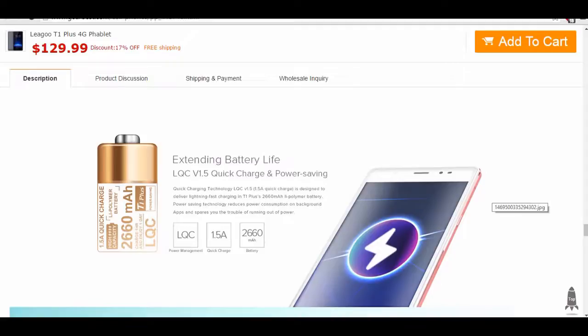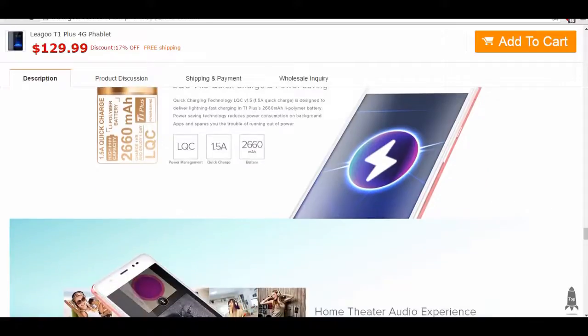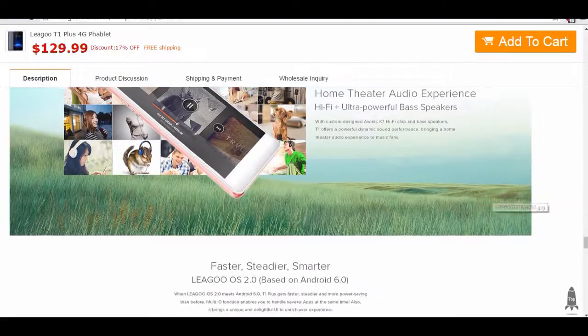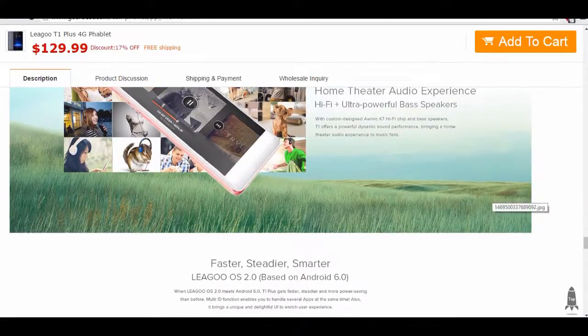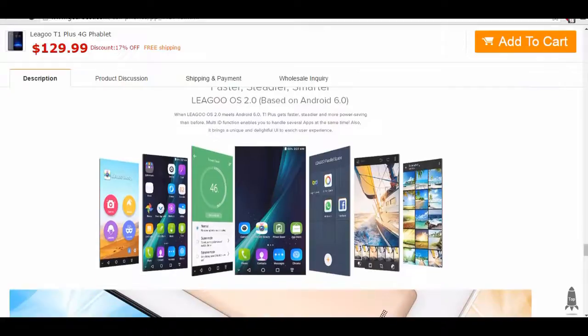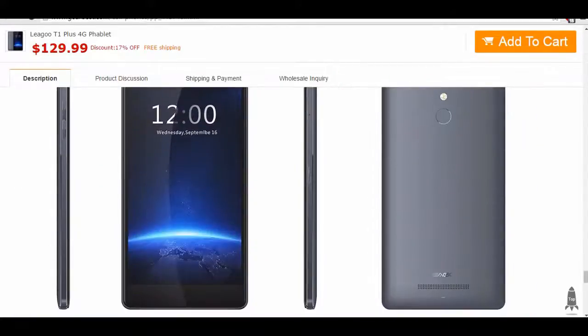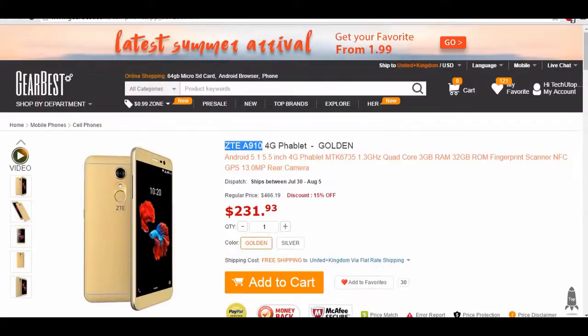We will see. So it has LGC power management, 1.5A quick charge, and battery life, like I said, 2660 mAh battery. So that's good, man. It's going to have quick charge, ultra powerful bass. It's also going to have a Hi-Fi K7 chip there. Ooh, that's going to be cool, man. Cool, cool, cool. So we have also here different versions and colors.